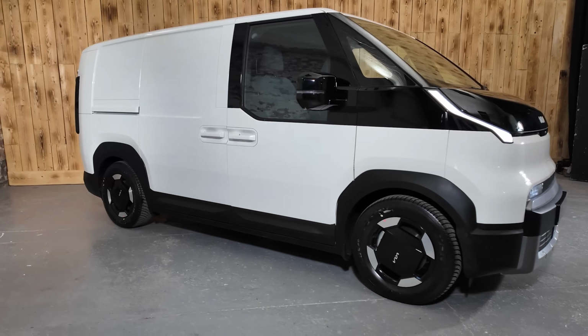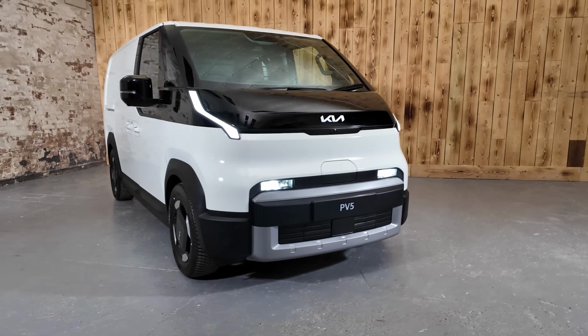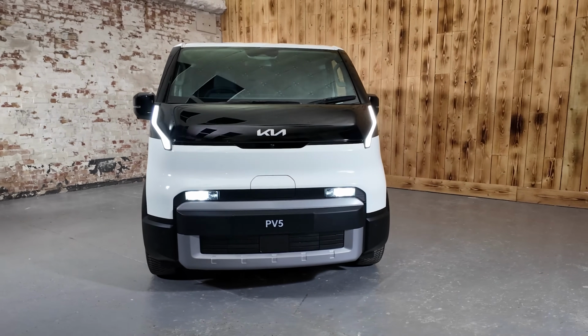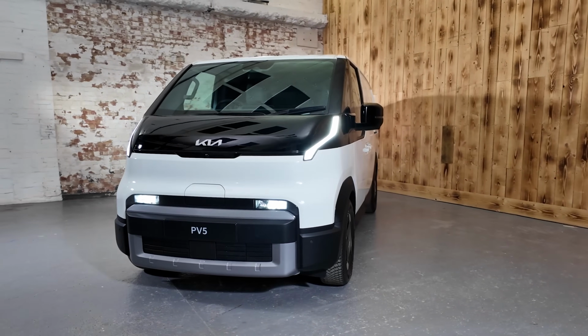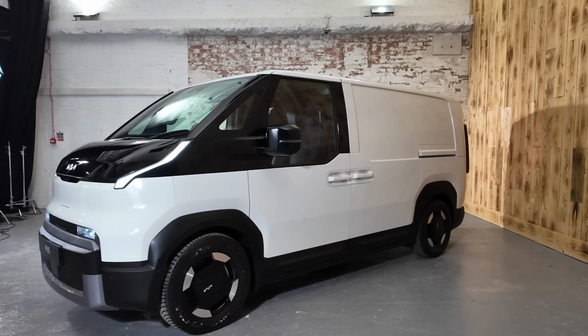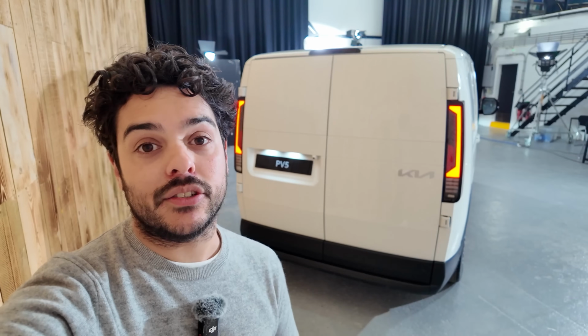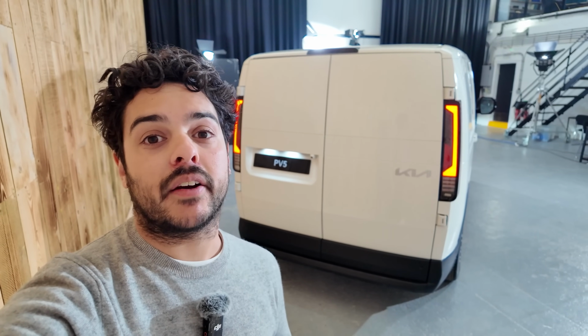The good news is that if that seems a little bit small for you, Kia are actually in the process of developing 2 further models, the PV7 and the PV9, which will add much larger models to its commercial range, which is excellent news. Now, that was a super quick walk around, and there is so much more detail to get into when we have a play with all of the different variants later in the year.